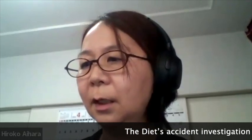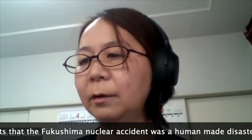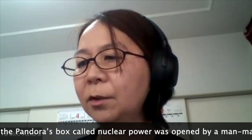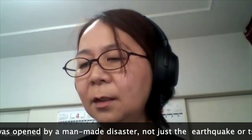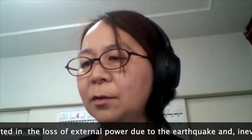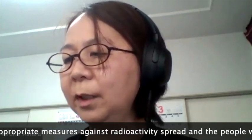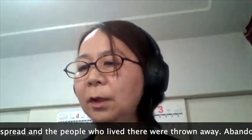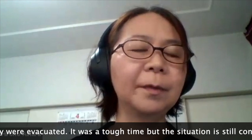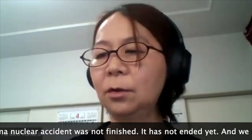The Japanese Diet Accident Investigation Committee reported that this Fukushima nuclear accident was a human-made disaster. However, when the Pandora's box called the nuclear power plant was opened, it was not only the Great East Japan earthquake and the tsunami, which resulted in the loss of external power, and inevitably, without appropriate measures, radioactivity spread. The people who lived there were thrown away, abandoned. Many people were evacuated. It's a very tough time, and the situation is still continuing. So this Fukushima nuclear accident has not ended yet.